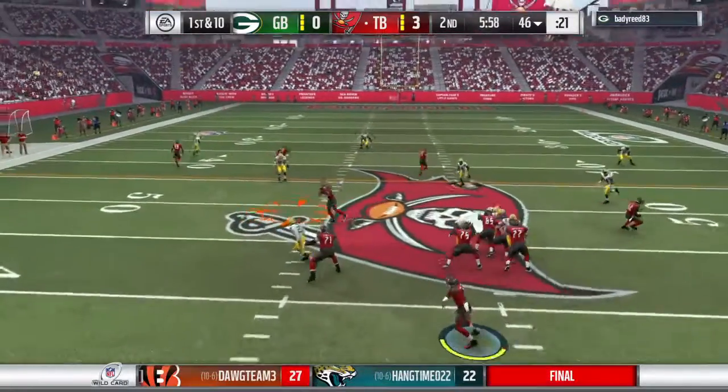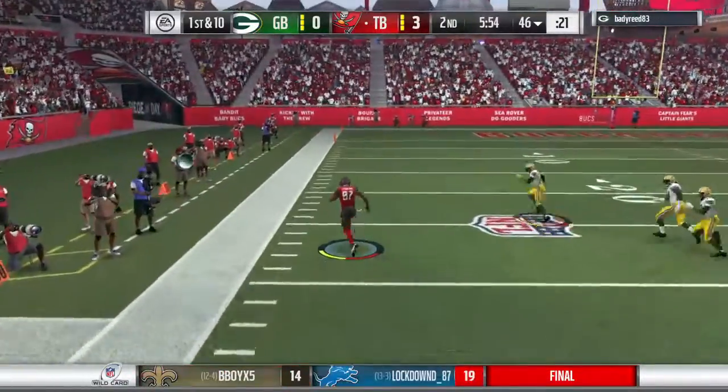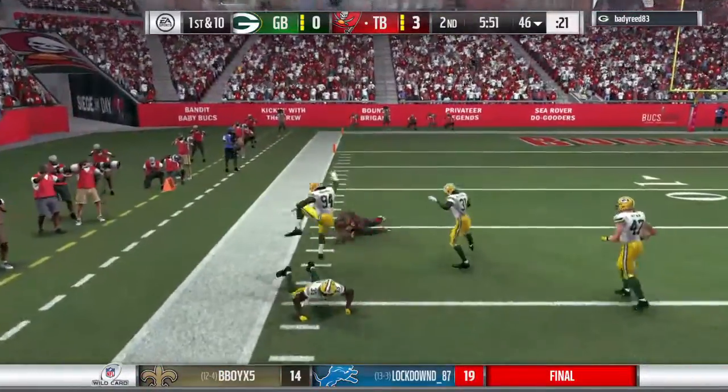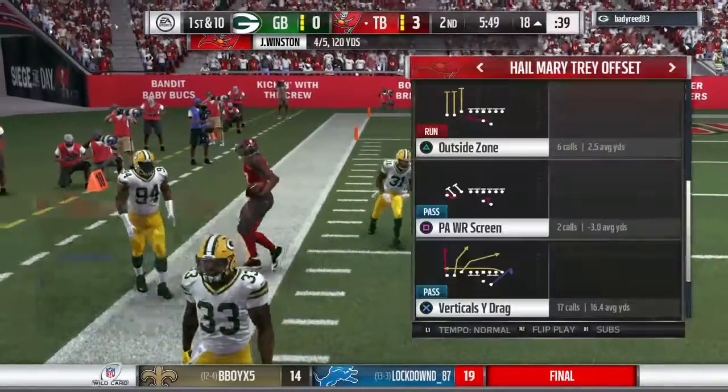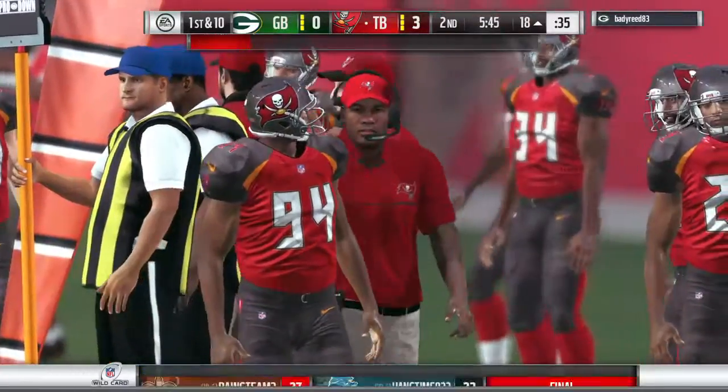A first down throw for Winston. And complete over the middle, Safarian Jenkins. And he gets this one all the way down inside the 20-yard line. That one goes for 36 yards.